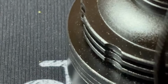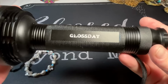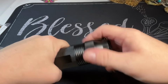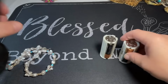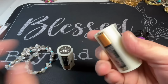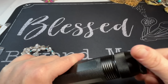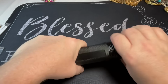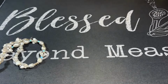This is a really strong light, and someone asked me which one I use, and I might have shown it once, but in case not, this is the brand, Gloss Day. Now it takes like a million batteries. Okay, so it takes six, but that's a lot. It takes a lot of batteries, but it is super high powered. In the box, when it came, it said great for scorpion hunting, and I was like, yeah, no, won't be doing any of that. So, for those that I have asked, there you go.